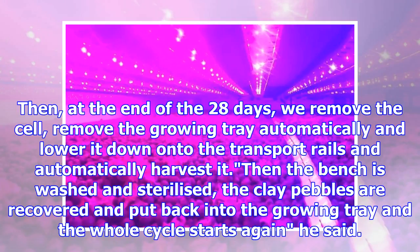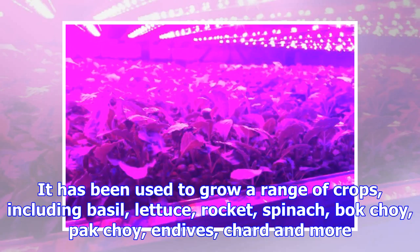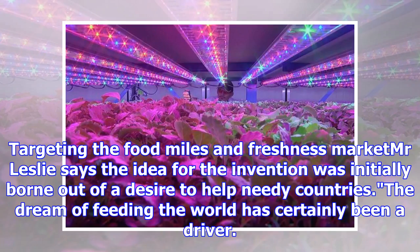"Then, at the end of the 28 days, we remove the cell, remove the growing tray automatically and lower it down onto the transport trails and automatically harvest it. Then the bench is washed and sterilized, the clay pebbles are recovered and put back into the growing tray and the whole cycle starts again," he said. A system with 3 climate cells can produce about 500 kilograms of cut, leafy green products per week, 52 weeks a year. It is being used to grow a range of crops, including basil, lettuce, rocket, spinach, bok choy, pak choy, endives, chard and more.